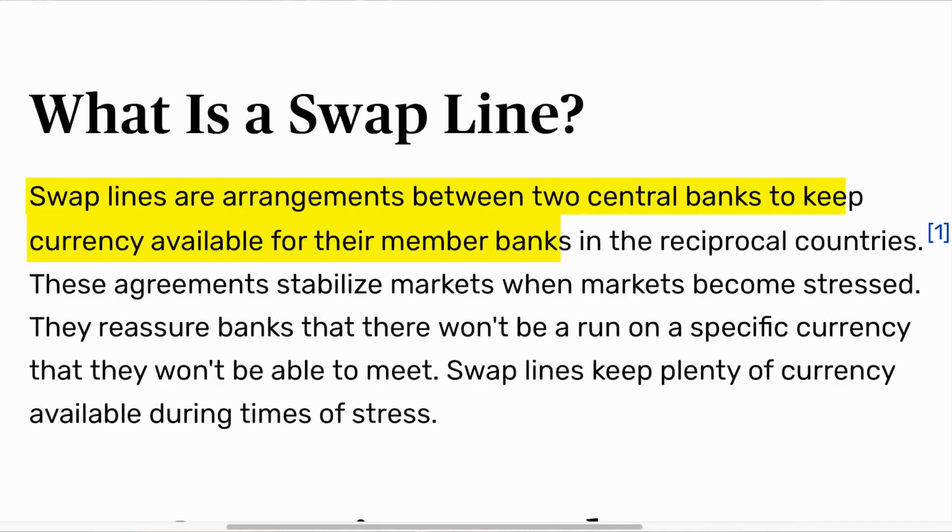Swap lines are arrangements between central banks to make sure currency is available for their member banks. So we've got the Swiss National Bank over here and the Federal Reserve over here. Swiss National Bank goes to the Fed and says, hey, we need a few billion US dollars. So they look at the exchange rate at the time, they come up with a small interest fee, and they say, okay, I'm going to give you Swiss francs, the same amount needed to get $3 billion in US dollars from you, and 7 days later, we'll swap back. That's why it's called a swap line. Biggest pawn shop in the world.